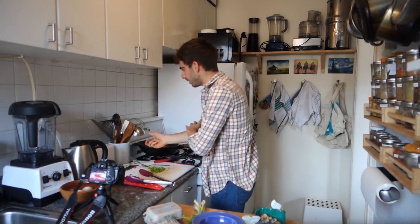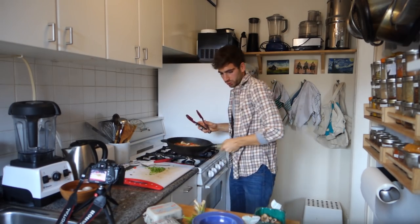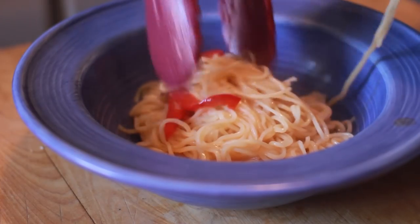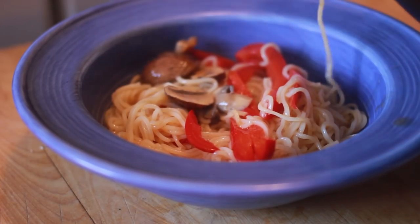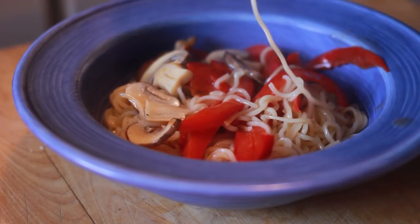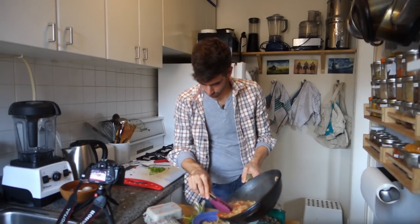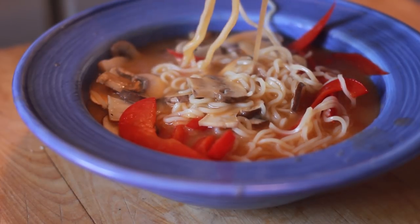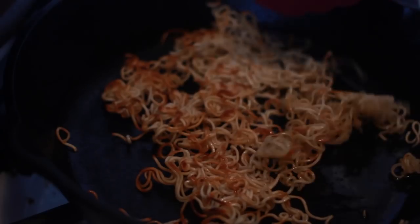Okay, so the soup is done. I'm gonna take that and probably use these tongs to put it in here. Get some of the good veggies on top. Make sure you get a lot of veggies, and then make sure you pour the stock in. All right, crispy noodles just about done.